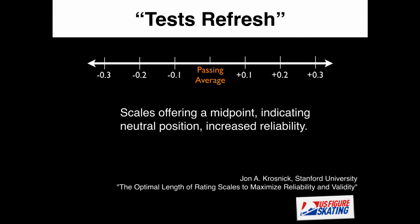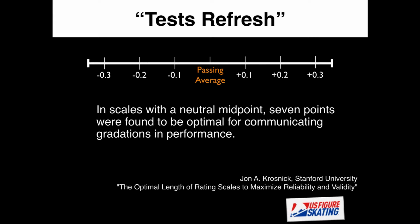We have that now. We have a passing average defined for each level, and the judge can increase their mark or decrease their mark based on how they feel the skater's doing. That's our current 6-0 system. What was discovered in this research is that scales with a neutral midpoint, 7 points, were found to be optimal when communicating graduations in performance. What that means is, if you get much higher than a 7-point scale, which we have here right now, the passing average 3+ and 3-, it becomes less reliable.